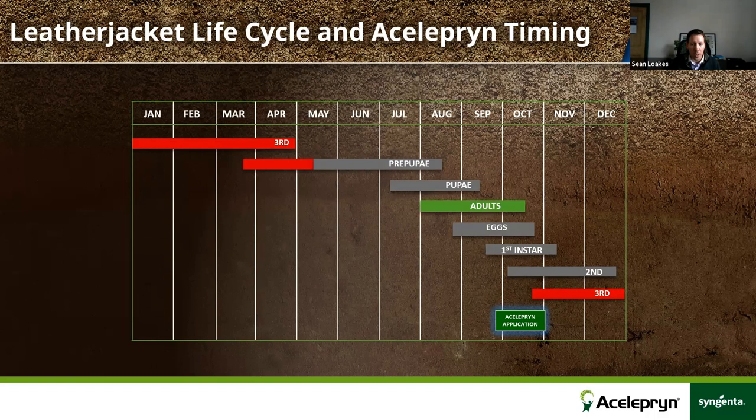But we'd recommend an application towards the end of that peak flight. So we've seen the best results of an October application. So if you can get October, not later than October, but depending on the weather, you could go a little bit earlier. So late September into October. Obviously, it's difficult to fit in all the different customers you've got all at the same time, but that's going to be when you're going to see the best performance of product application for leather jacket control.